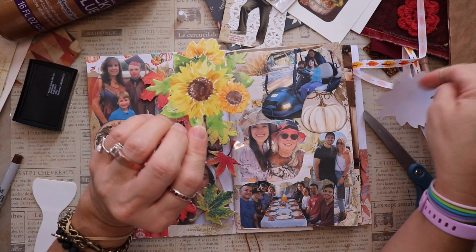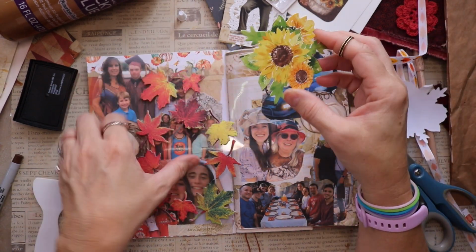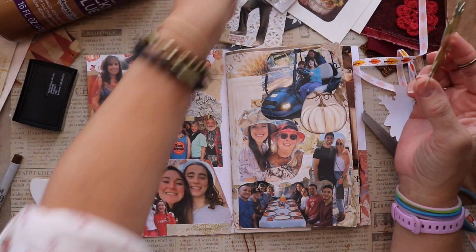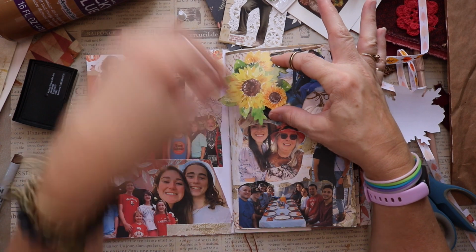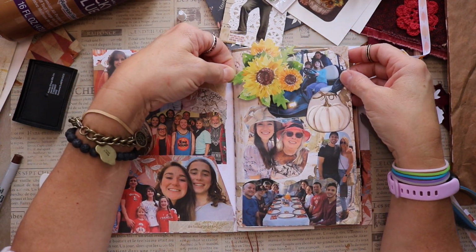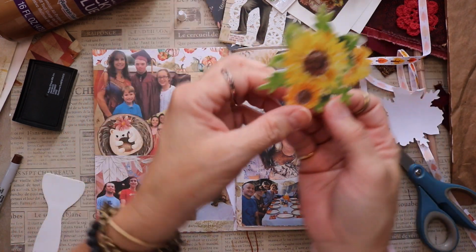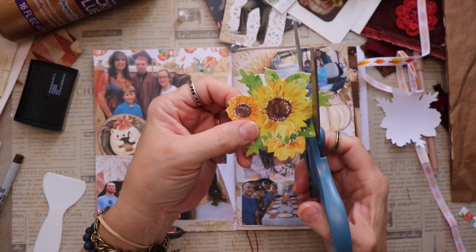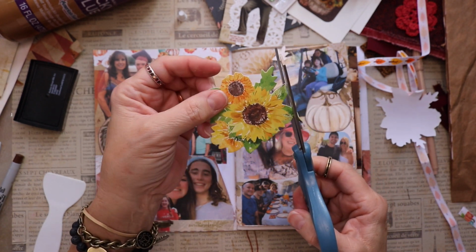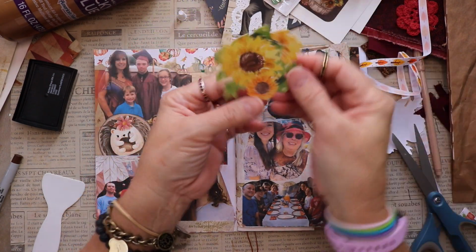Well, I keep gluing this part down, which is kind of funny. Let me see. Oh, snap, it's a little bit big, my friends. Let's see, actually, it is a little bit big, but since I took the back off of it, I could go ahead and add it here. So let me just cut this part of it off. I'll take a little bit off of this leaf here too, so it'll fit and not be weird.